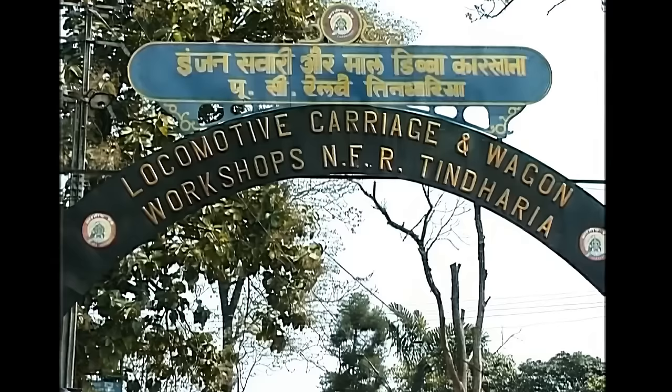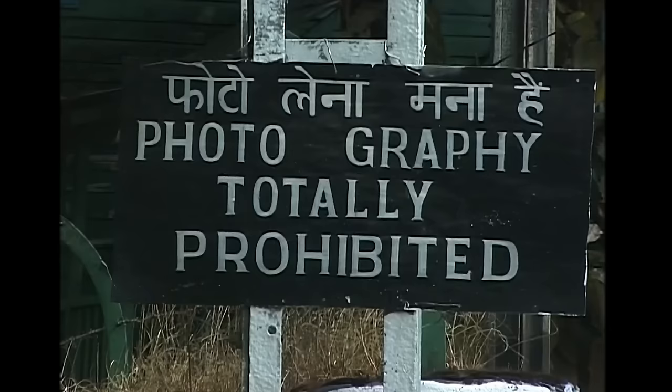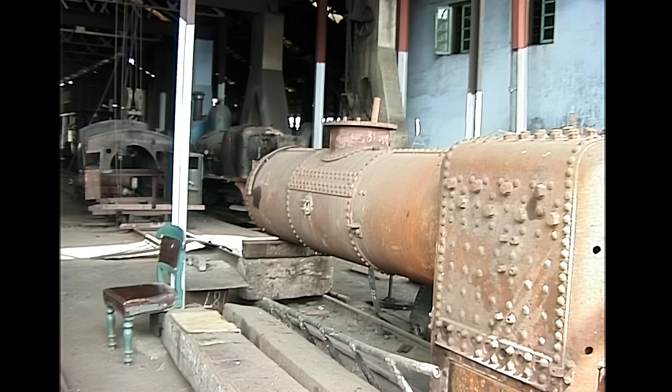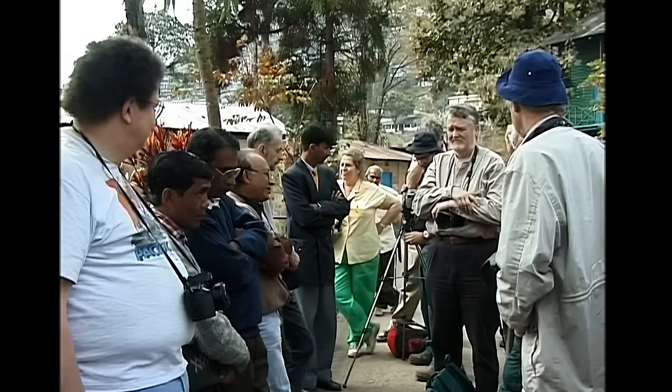The workshops are normally off-limits to visitors, but exceptions are made, in this case for members of the Darjeeling Himalayan Railway Society. So little work was in progress, it looked as though steam had finished already. But the line's mechanical engineer, Mr. Chakraborty, assured his visitors steam was safe.